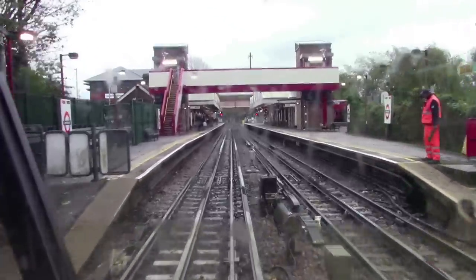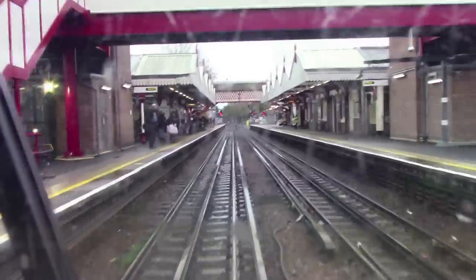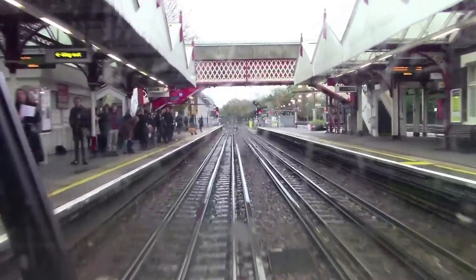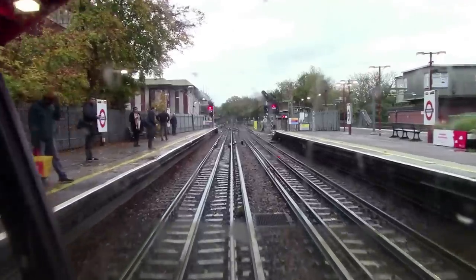There is an odd number of platforms here. Platform 1 to our far right is used by Chiltern Railways services to Aylesbury. Platform 2, just next to us, is used to terminate Metropolitan trains. And Platform 3, which we arrive at, is for all southbound services.